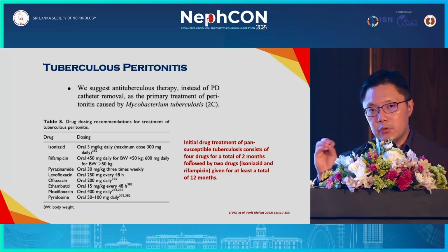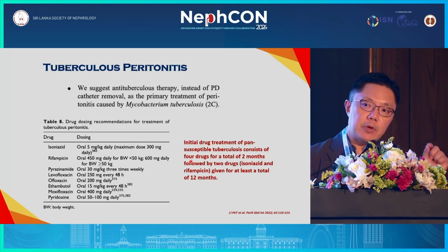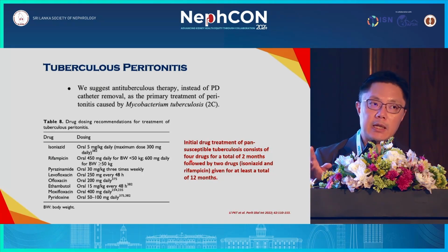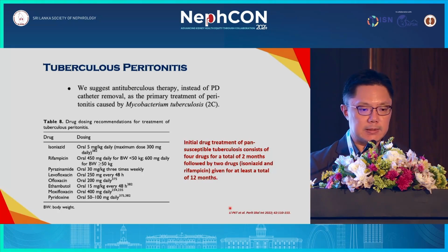Now, I just want to touch quickly on tuberculosis peritonitis, because this is common in many parts of Southeast Asia. In the past, it was recommended that the catheter be removed, but there have been at least 2 studies to show that you could leave the catheter in place and the patient still responds and does well with anti-TB treatment. So the initial treatment should be with 4 drugs for a total of 2 months, and then you need to give rifampicin or isoniazid for at least a total of 12 months.